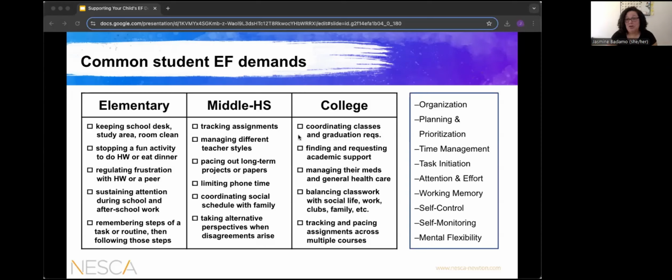You need to coordinate your graduation requirements, deal with both life tasks such as medication management, as well as your academic tasks. And while our executive functioning ability does continue to develop and strengthen as we get older, so do the executive function demands. They increase in complexity. And sometimes a student's executive function development is not quite keeping up with the increase in the executive function demands.